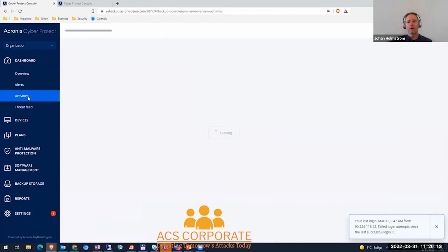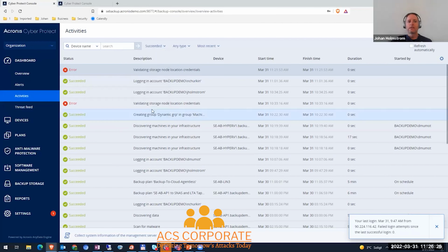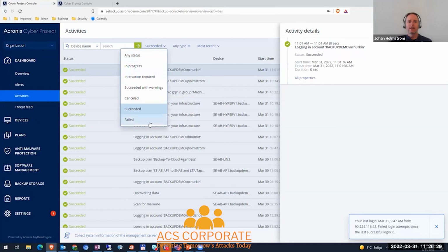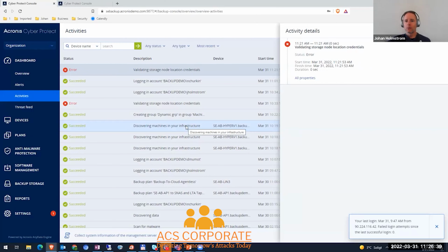The activities, obviously, can drill down a little bit more. You see what is going on. Well, we have some failures going on here. You can filter these things if you want to see only successes, for example, or only things that have failed. So whatever you want to see here, you can drill down into the various things, so you get a full understanding about what is going on within the system.